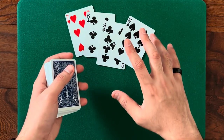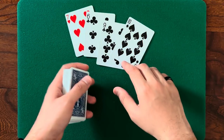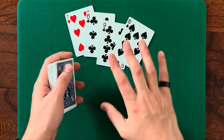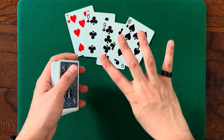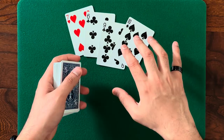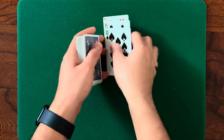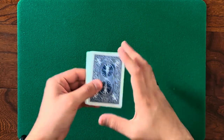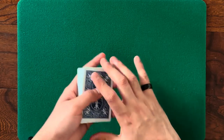That's your magic number. So you could place them in any order: 7, 6, 9, 10, or 10, 9, 6, and 7. It won't affect the outcome. Just make sure those 4 cards are the top 4 cards in the deck. Now you're ready to begin. Start by handing the deck to the spectator and asking them to cut it into 4 roughly equal piles.